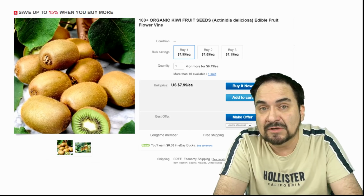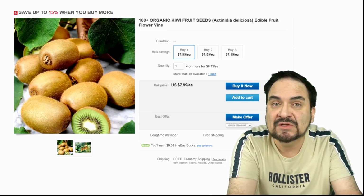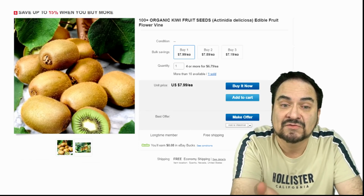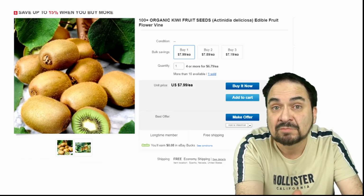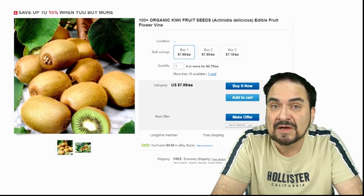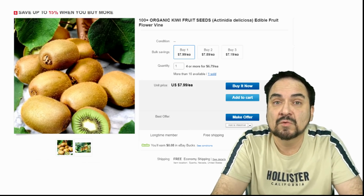Now, this may not seem like a horrendous amount of money that they can make on these, but a kiwi, you could still eat it. You still have the seeds there. A kiwi could have a couple hundred seeds in it, depending on the size of the kiwi. So right here is 100+ kiwi seeds. He's getting $7. You can get kiwi 2 for $1. You eat the kiwi, and then off you go with the seeds.